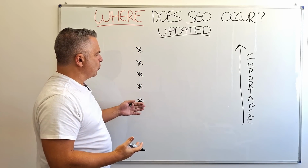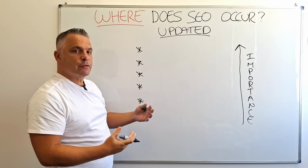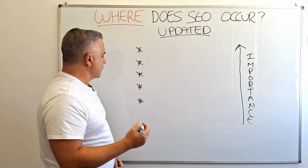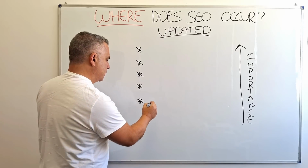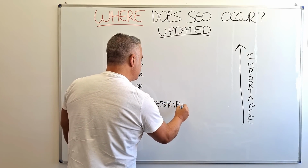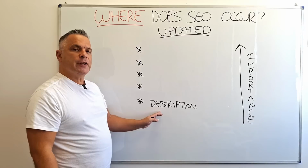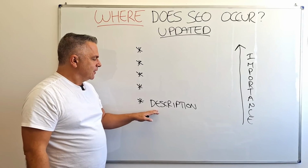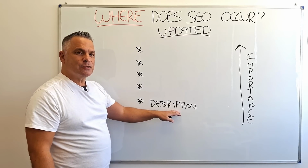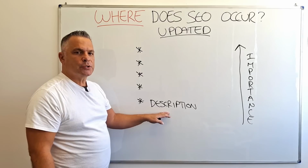Okay? So, there's 5 places that SEO occurs in your listing, but they're not of equal importance. So, here's the 5 points. As you move up the arrow, these areas of your listing get more important for SEO. So, starting at the bottom, the least important is your product description. So, this is changed from the 2024 version of this video, but still Etsy says they use listing descriptions for SEO, but it is of negligible importance.